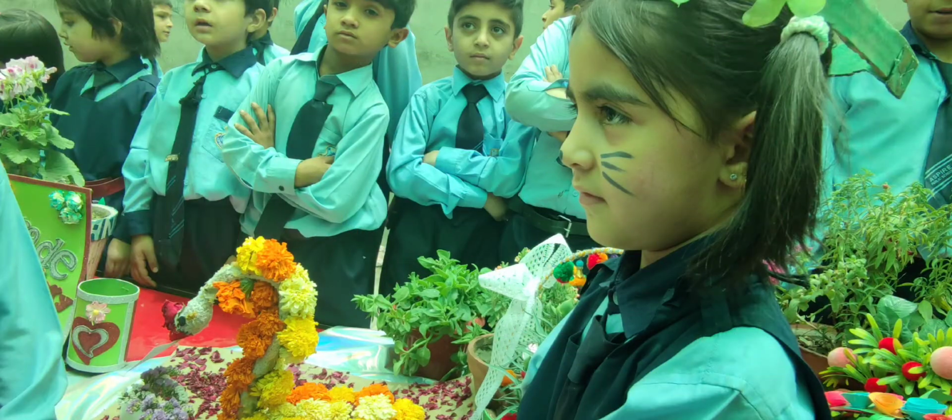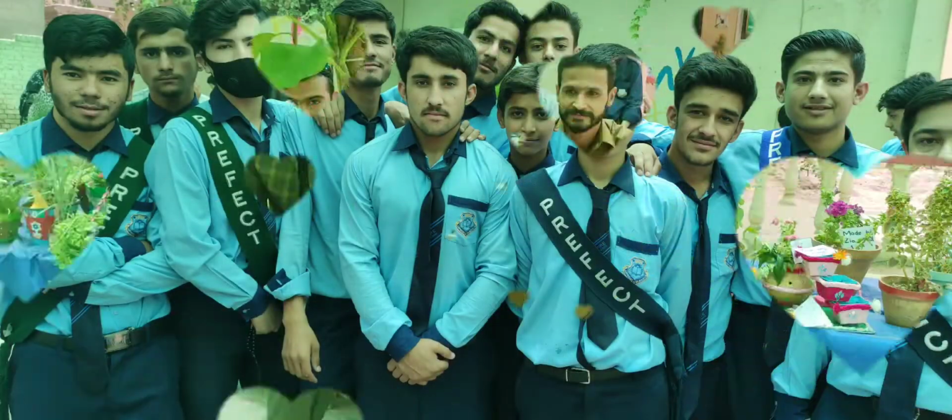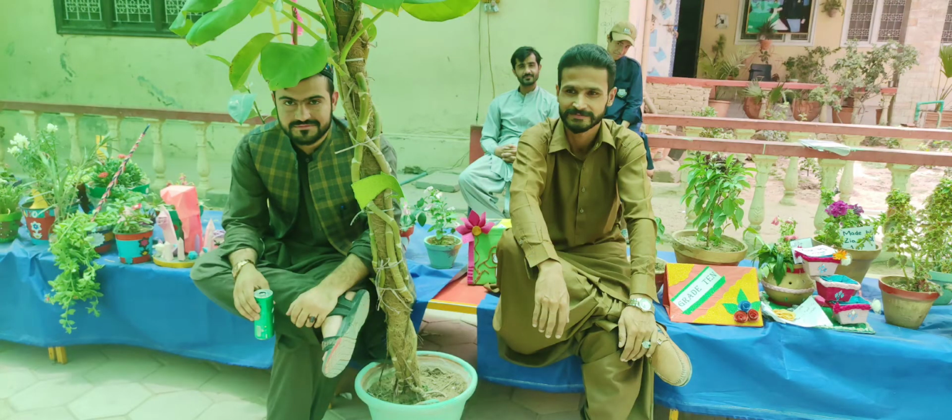Let us see the bright lotus, white, yellow, pink lotus, floating leaves of the fragrant lotus.